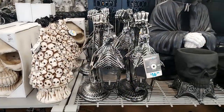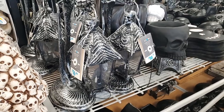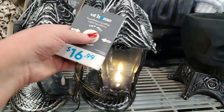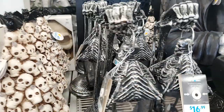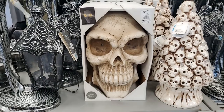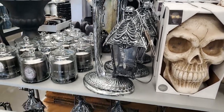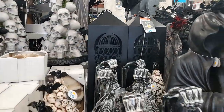I don't think this was here last time. It's a lantern. Pretty cool. $16.99. Will it light up for us? Yes. There it goes. That is cool. I like that. Its eyes light up like that. $29.99. Oh, here's another shot of that. Very cool. Kind of an overview. Look at those lanterns back there.